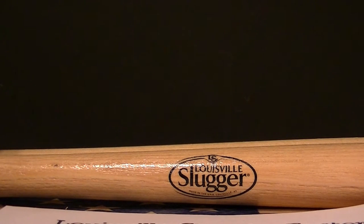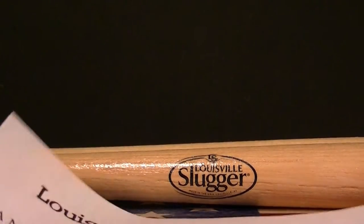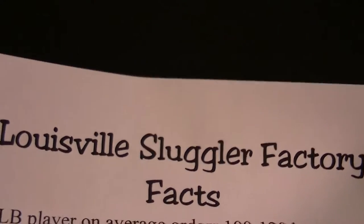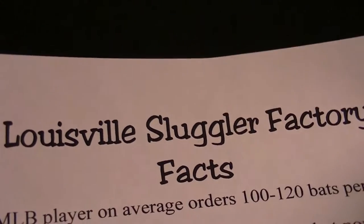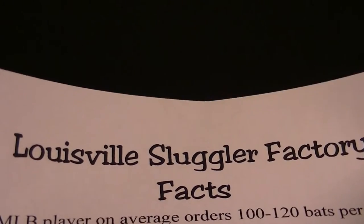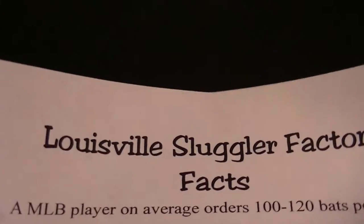Just got back from vacation. I made one little stop I thought you guys might enjoy, so I shot some video. I was at the Louisville Slugger factory tour in Louisville, Kentucky. If you're a baseball fan, I definitely recommend stopping in and checking it out. And I got a few facts on the tour. You weren't allowed to take video or pictures of the tour itself, but I learned some cool facts.